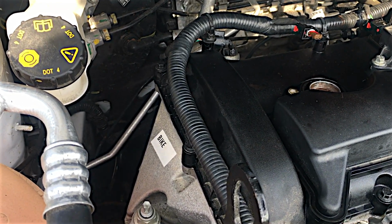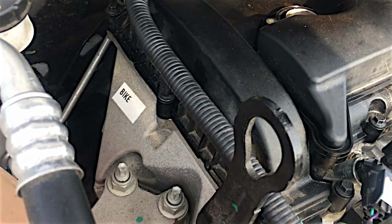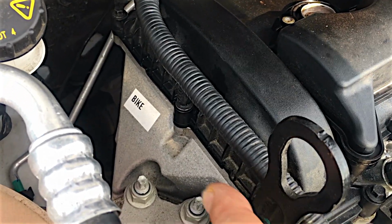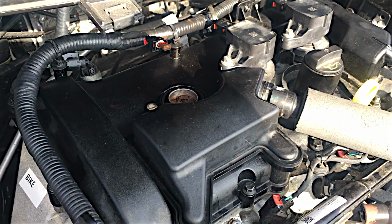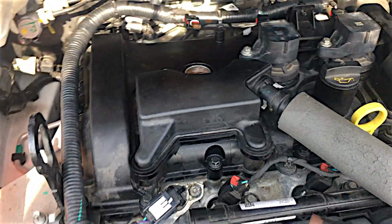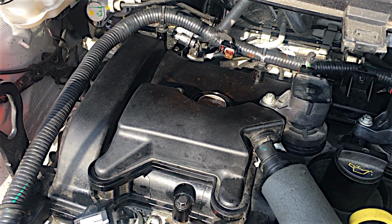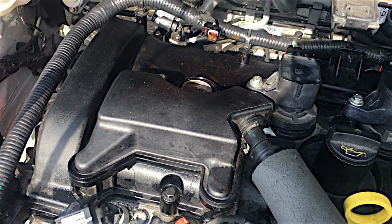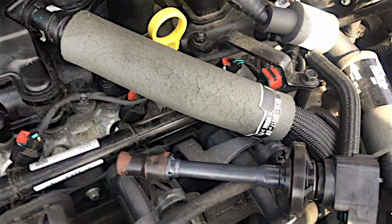Strangely enough, it looks like exactly the same kind of setup as all the earlier Zetec engines. It's just a very simple setup, but now they've made it ever so complicated because you have to take all the timing casing off down the front and all this top cover, which isn't a 5-minute job. So they just make simple engines so much more difficult to work on. But anyway, let's get back to the task in hand.